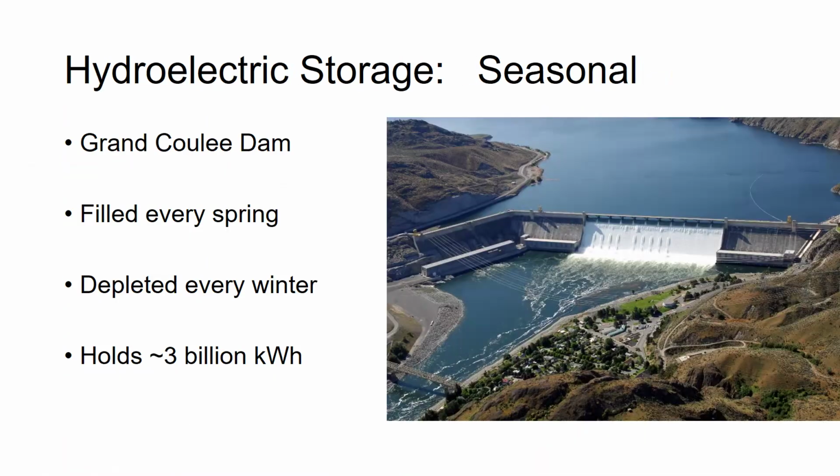So I'll start with hydroelectric storage. It's seasonal. Grand Coulee Dam is the example. It fills every spring. It's depleted as the winter goes by. It holds billions and billions of kilowatt hours of storage, but you can only fill up once a year. The Northwest relies on hydro and a whole network of dams with storage in many of them to catch the spring runoff when the snow melts in the spring and hold it for us to use through the summer, the fall, and into the winter.